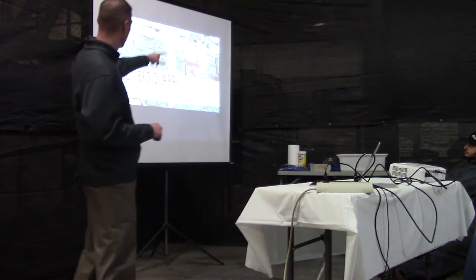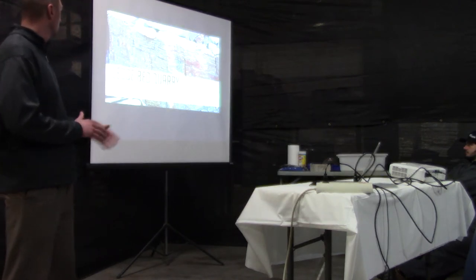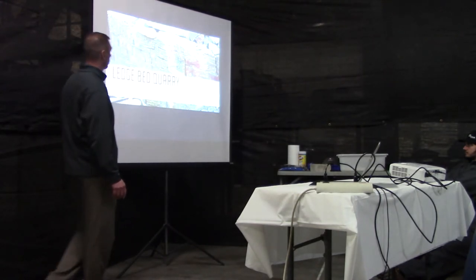And then what we deal with typically in our area, the ledge bed quarry. So this is a sedimentary quarry, formed in layers, as you can see. There are many layers running horizontally and vertically throughout the quarry.